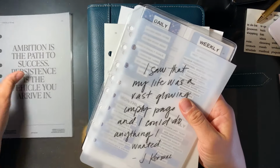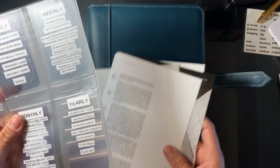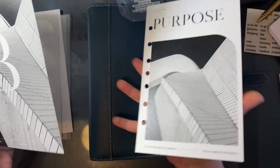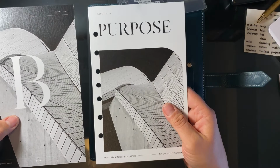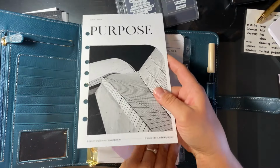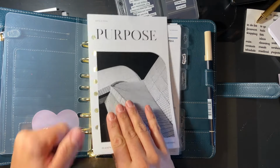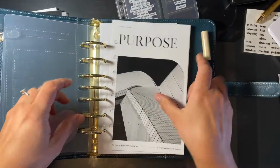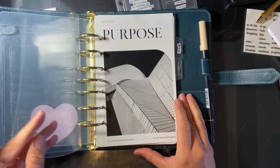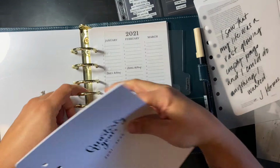These are the dashboards I've got from Cloth and Paper. I could put this at the front, maybe. We'll see. So these are the two dashboards. I think I like the purpose one still. So this one will go behind the plastic piece here. Just like that. I think that looks good. I think I'll put my values behind my goals because I like having this at the beginning.